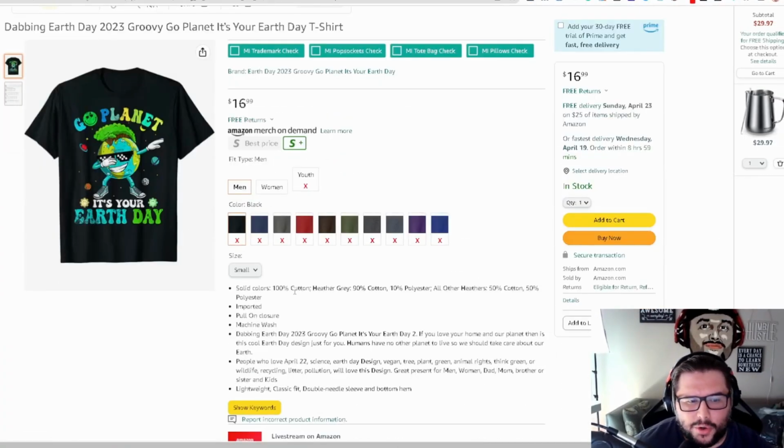Go Planet, it's your Earth Day. Now, this is a cool one right here. You see the detail work that's done in this design, right? I think it's a really awesome design. You can see how they used that groovy type of text and implemented the current trends to create a really awesome design for Earth Day. You can see what they did: instead of the O, they put a smiley face, so it's 'Go Planet, it's your Earth Day.' And then the Earth has a mohawk with trees, glasses, a smiley face, and different planets around it, which is really cool. A lot of detail work going into this one.